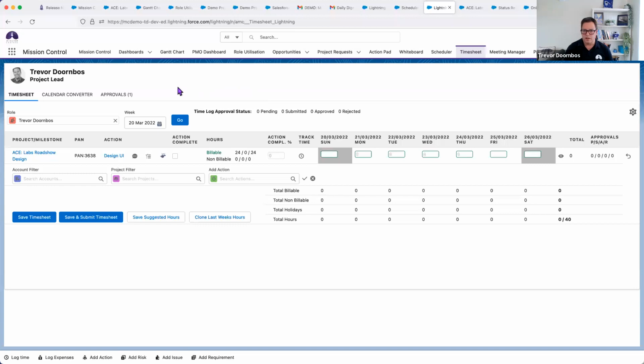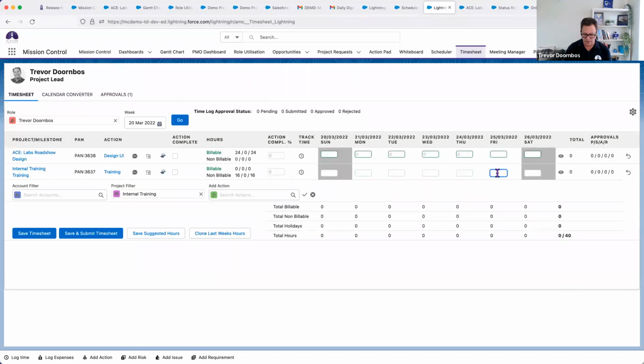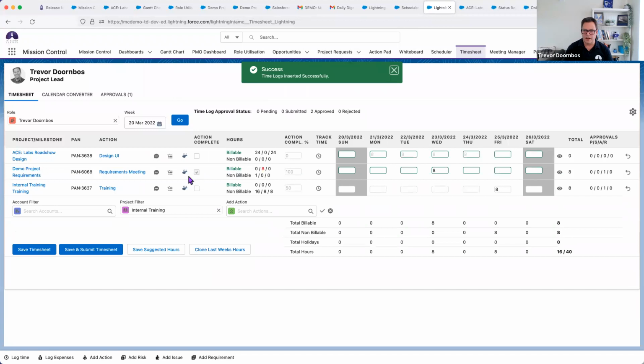Standalone timesheet. I've got an example here where I've got my own timesheet, nice and simple. I've got 8 hours allocated each day, nothing for Friday. It's probably because I'm actually on training on Friday. So I'm going to add that to my timesheet. I've actually got 8 hours coming up, and I might just save that. I've got a lot of columns here that I can have switched on or off.